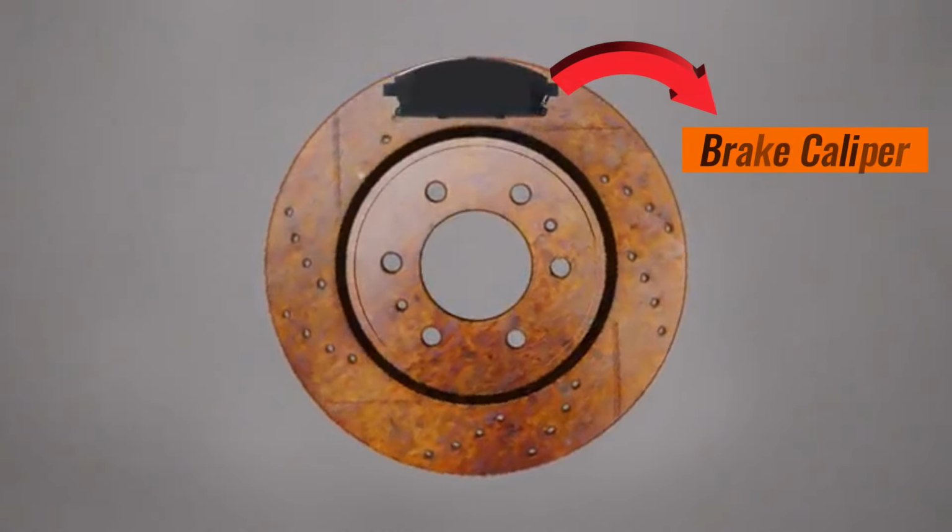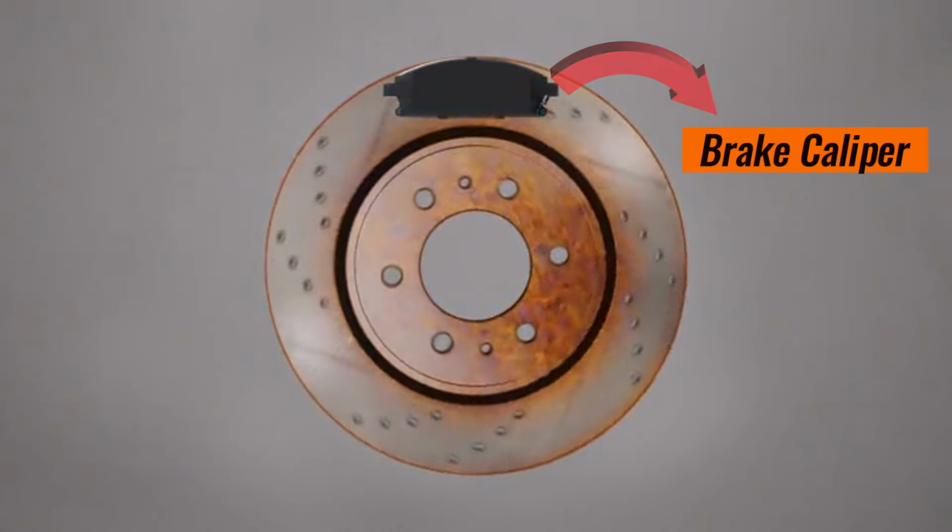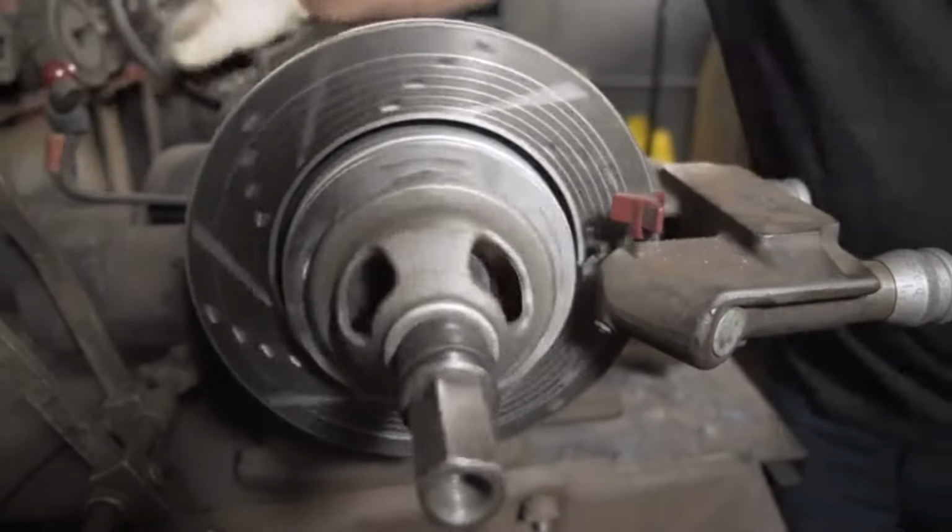Stop! Don't ignore these signs and symptoms of a bad brake caliper. Ensuring your braking system is in good condition is crucial for safety, so understanding these signs can help you take timely action.